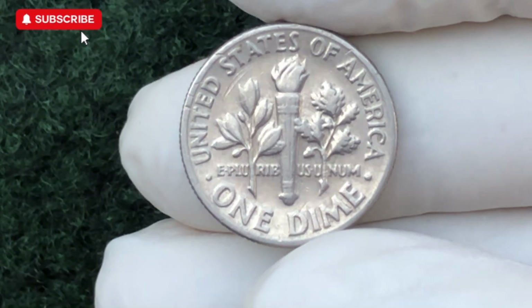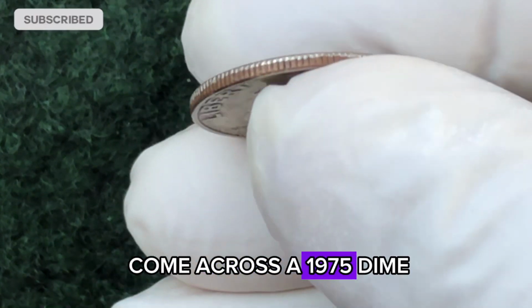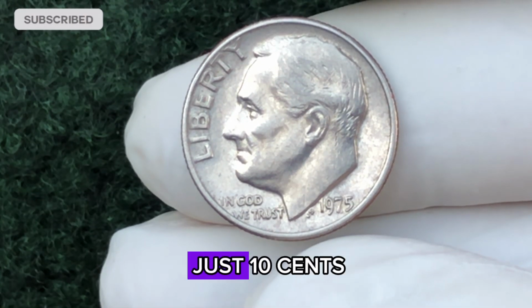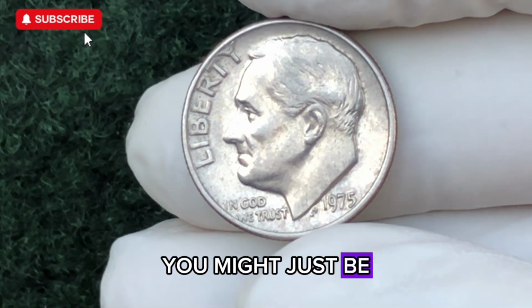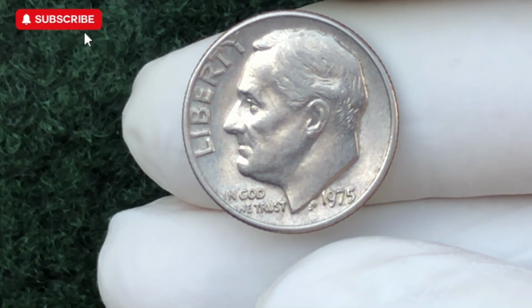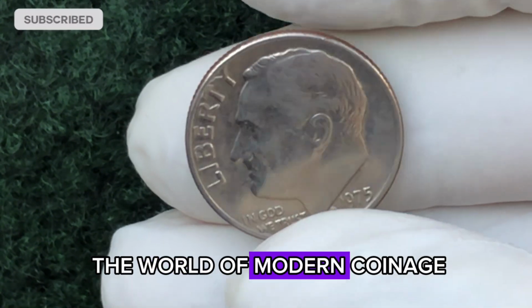So, the next time you come across a 1975 dime, remember, it could be worth far more than just 10 cents. You might just be holding a coin that's worth $116,000. A true gem in the world of modern coinage.